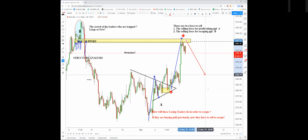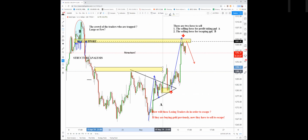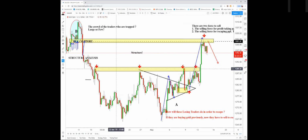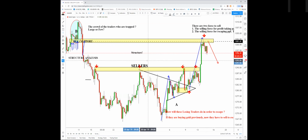No, not 618. 618 is a possibility, but by using the same structure analysis, you have to be consistent. Can I say that gold is acting as resistance for here, for here, for here, and for here? Look at here. What is this? Are they representing selling forces from April 16th till May 13th? Are they representing resistance? Are they representing sellers? Just using the same method, are they representing sellers or buyers? Sellers, right?